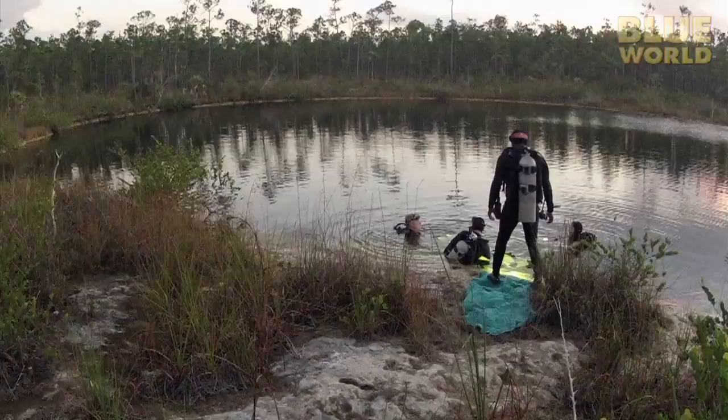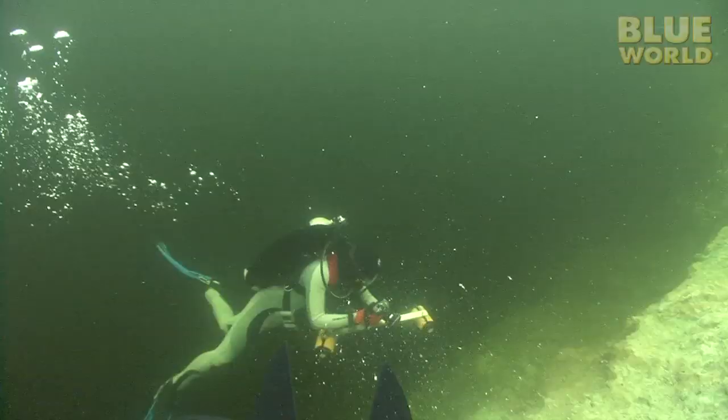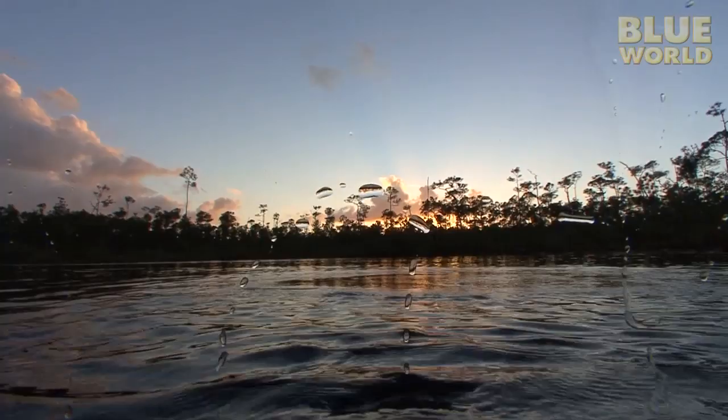We end the dive at sunset. We've seen some amazing and weird phenomena in Cousteau's blue hole. I would have never guessed there was so much going on in a small blue hole like this one. It just goes to show there's no limit to the amazing things to be seen in the blue world.